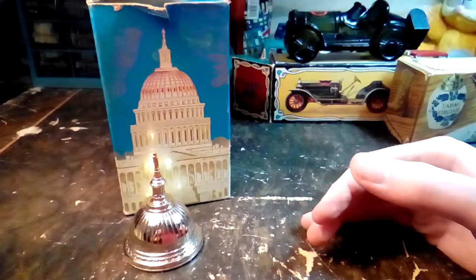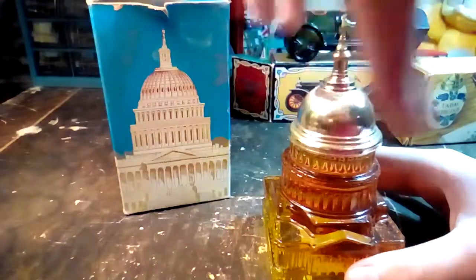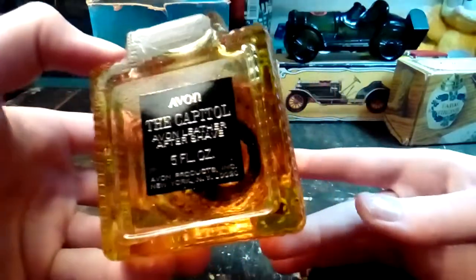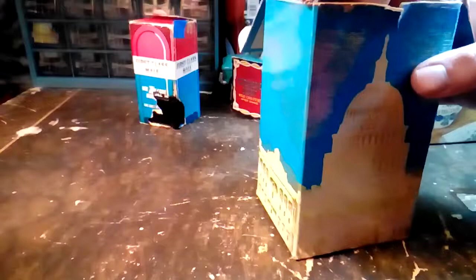What's this one smell like? I don't know what that smells like. It smells like my great grandpa. What is that? Avon Leather. I know that's weird to say it smells like my great grandpa, but from what I remember, that's kind of what he smelled like. So maybe he used Avon Leather aftershave.